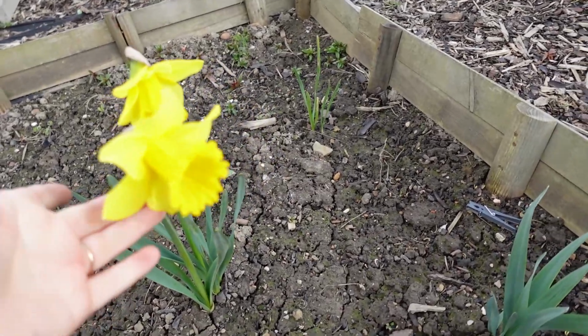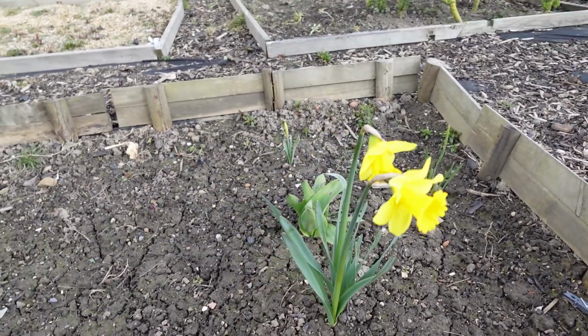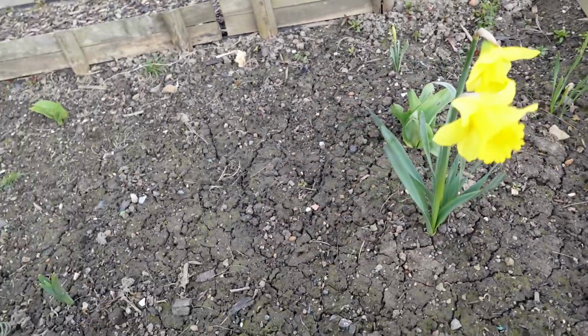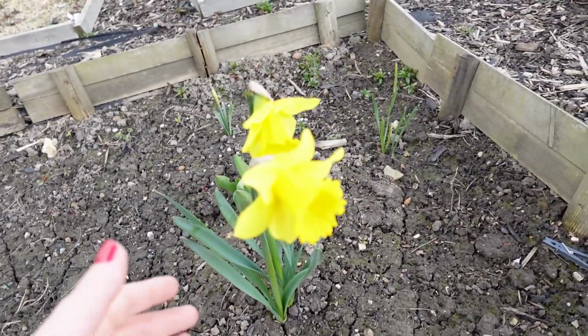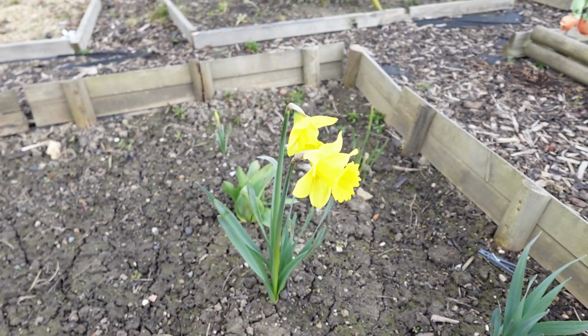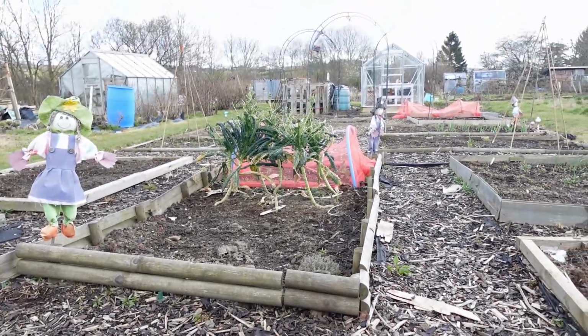Oh, I really want to show you this, and then we'll get on with work. Look at this. Hello, little daffodils. These are daffodils and tulips I planted last year, and I've just let them naturally come back up. I've not replanted any, because this is the flower bed, and I'll have cosmos in here for my wedding flowers, so I've not done too much with it. But look how cute these daffodils are. It's so nice to have some flowers on the plot. It makes it look a little bit less bleak.